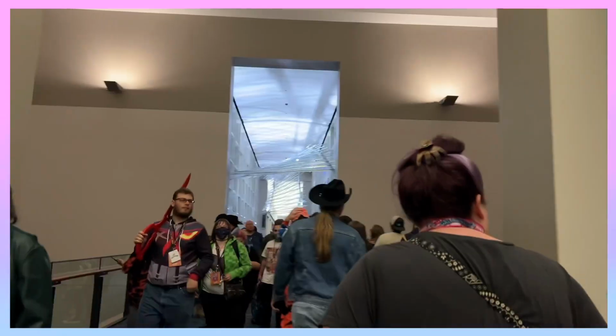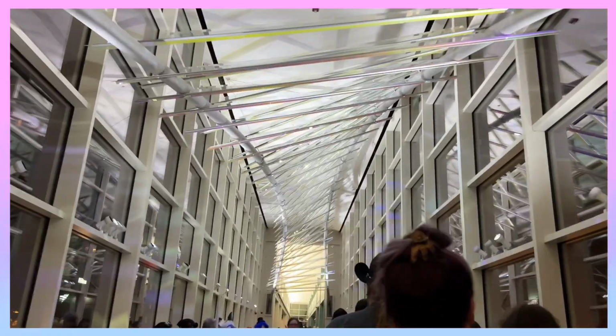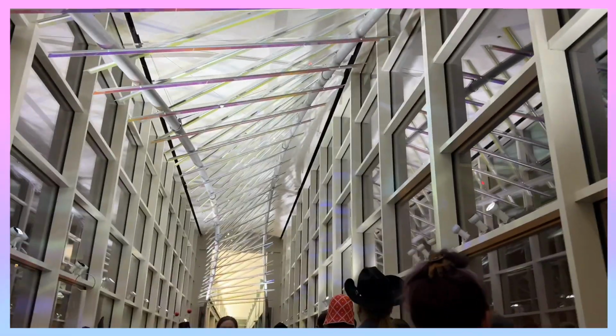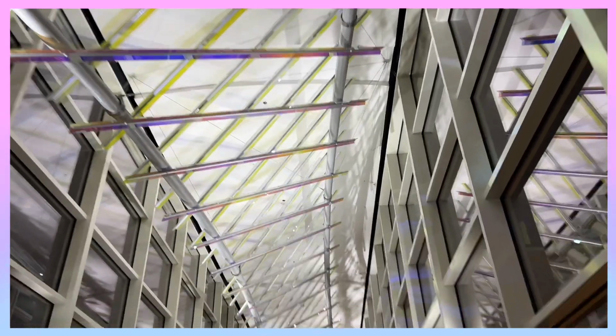In these clips, we are headed from the exhibitor hall back to our hotel. This ceiling decoration was so beautiful, by the way. It was one of my favorite parts of the convention center.